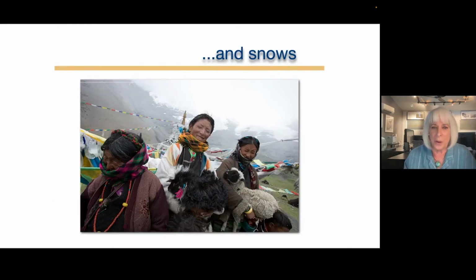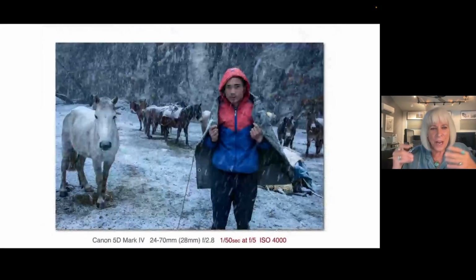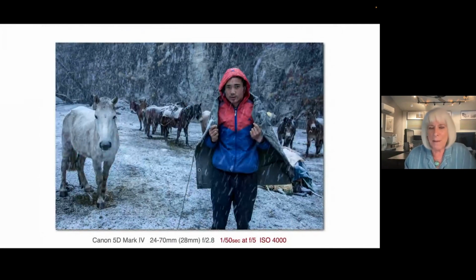And then it snows, and I don't like cold weather all that much, but I've spent a lot of time in it. But again, I know this is when I've got to get out of my sleeping bag. I'm camping in Bhutan, and it's dark and it's cold. And this is where it's a lot about psychology. You know, you want the great pictures. You've got to put yourself out there.